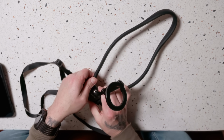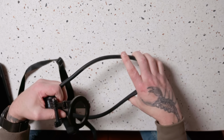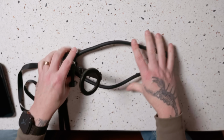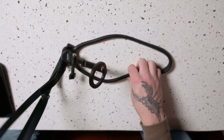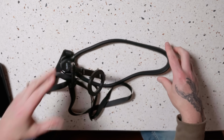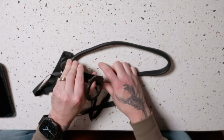There's a button that you press, which will eject one of the sides, and then you just put it around your neck. This is malleable, so you can bend it in any form to get it right on your chest. But what makes this one better than the other ones that I have is this strap. So you put this strap around you, and it basically just secures it to your chest, so it's not going to bounce up and down as you move.